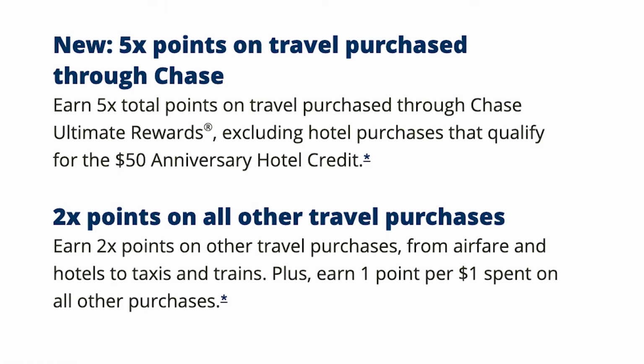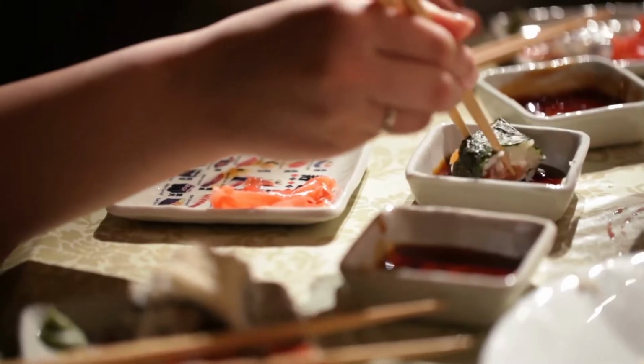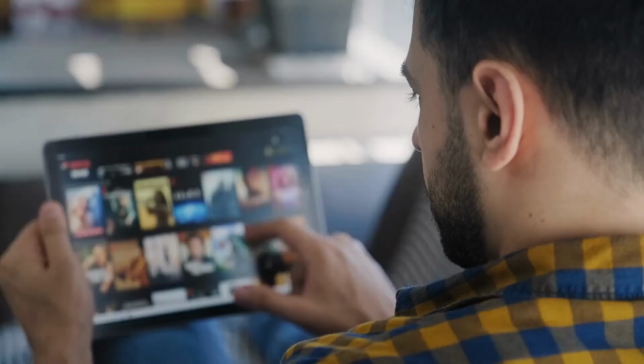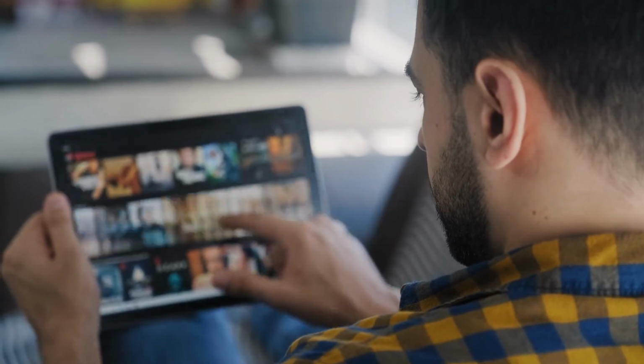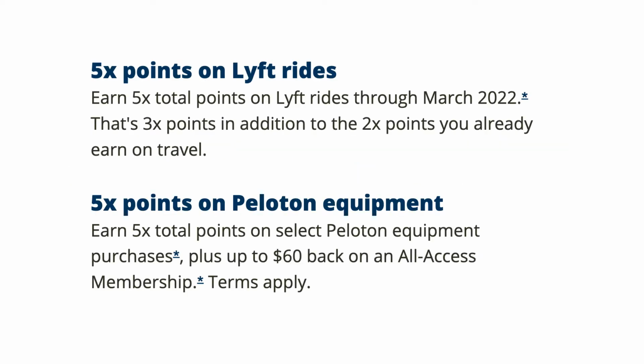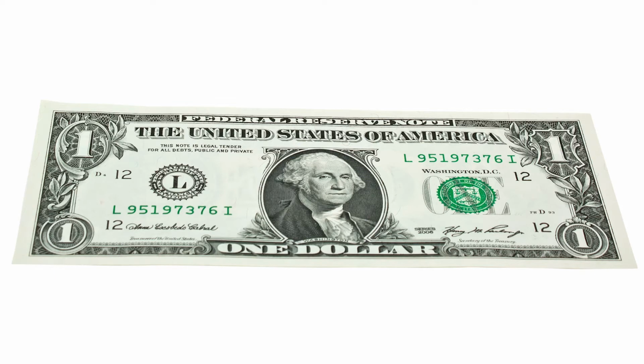Now, the Preferred earns 5x points on all travel purchased through the Chase Ultimate Rewards portal, while retaining the 2x on more generic travel purchases. As for dining, customers can now earn 3x on eligible purchases instead of 2x. Additionally, the card now also earns 3x points on select streaming services and 3x points on online grocery purchases, excluding Walmart, Target, and wholesale clubs. There are also some current boosts for Lyft and Peloton purchases that cardholders should be aware of, but might be hit or miss for customers overall. Of course, all other purchases will continue to earn the standard 1 point per dollar spent.